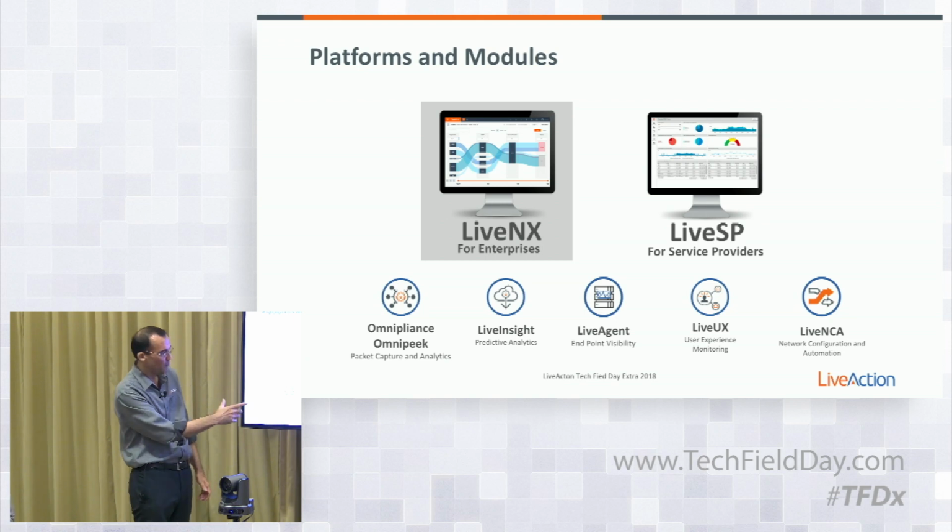Just quickly, we have the OmniAppliance and OmniPeek from the Savius acquisition, doing packet capture and analytics. Live Insight is predictive analytics using machine learning, and I'll go into a little bit more depth on that. Live Agents is the ability to get visibility from the endpoints. And then Live UX, I won't talk about in more detail, but it's about doing synthetic tests, like page load, ping, and traceroute from agents that you can install in your enterprise, or we have global agents that you can run that from as well. And the final piece is Live NCA, network configuration and automation. I'll dig deeper into the architecture and how all this fits together.